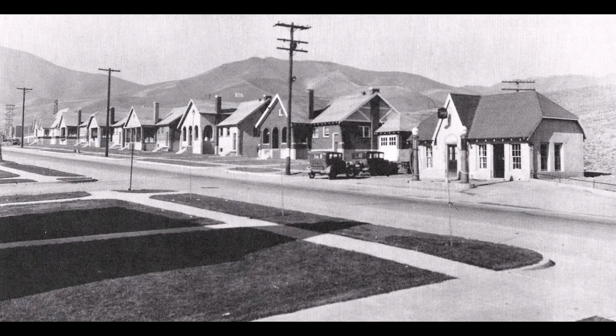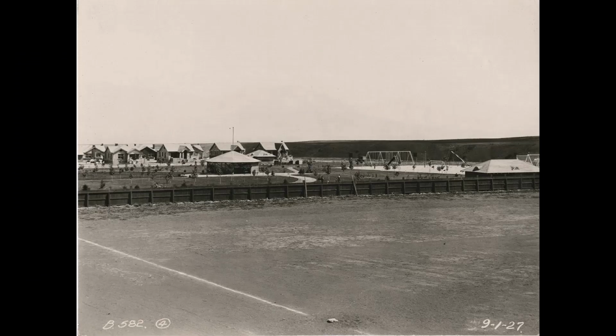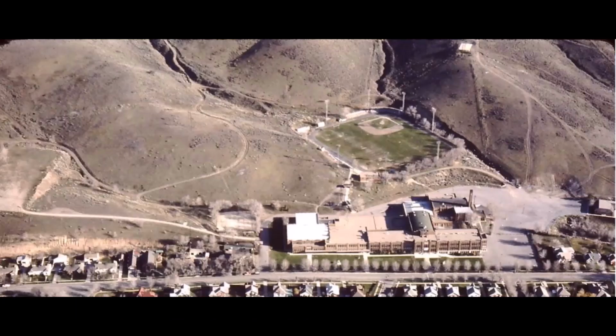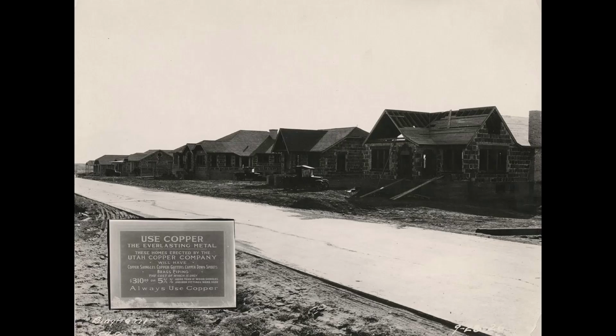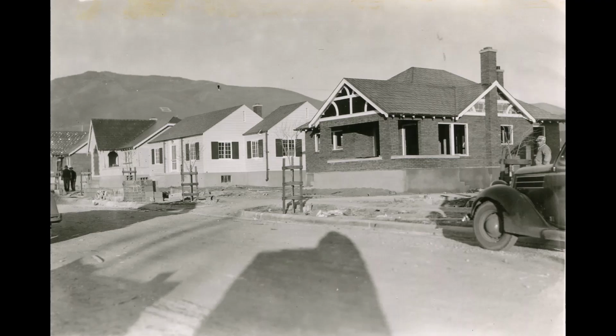Now, there was a ballpark there already in the 1920s, and it would be replaced with the completion of the high school ball field and the stadium in 1938. The stadium was built as part of the WPA project. Copperton was designed to showcase Kennecott's copper products. They had copper shingles and downspouts, bronze screens, brass plumbing fittings, and bronze-plated hardware.